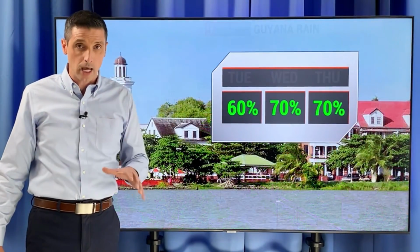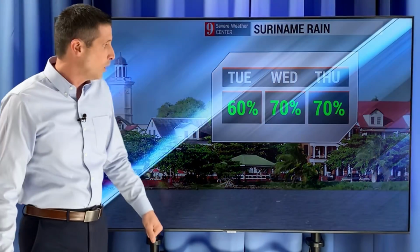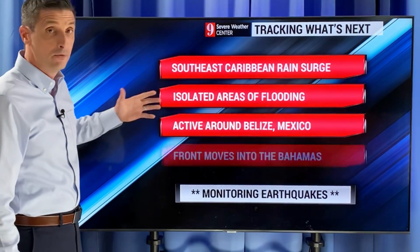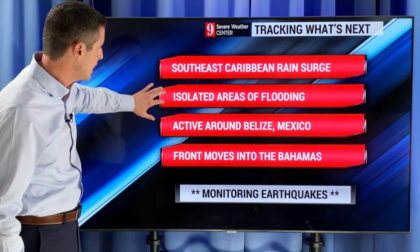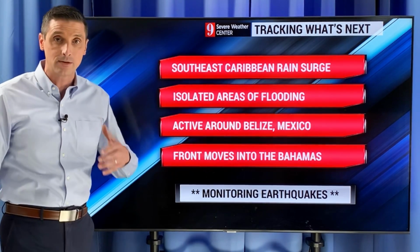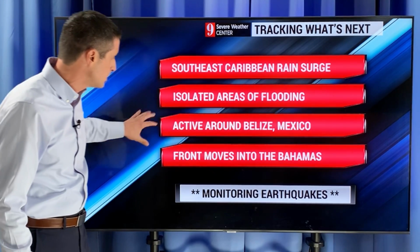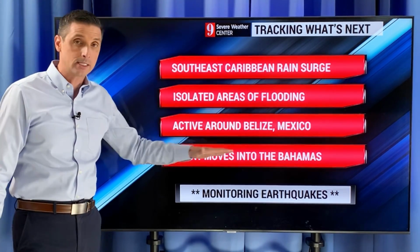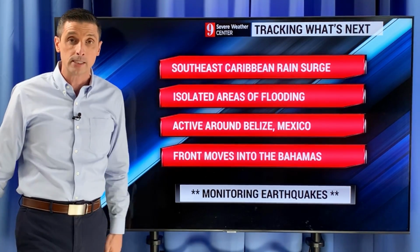Guyana and Suriname, again, a very active pattern as we go through the end of the week, watching out for some flooding. So very active. Southeastern Caribbean, watching that rain surge moving in, right on track. Isolated areas of flooding, staying active around Belize, over toward the Yucatan. My friends in Honduras by Roatan, we'll see some periods of showers, and that front today moving through the Gulf and the Bahamas, bringing some of the extra clouds and bigger fronts back to the north.